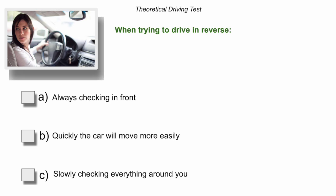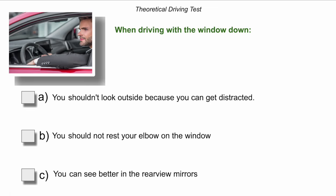When trying to drive in reverse, slowly start checking everything around you. Be very aware of your surroundings. When driving with the window down, you should not rest your elbow on the window.